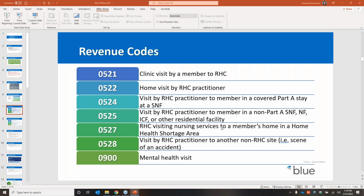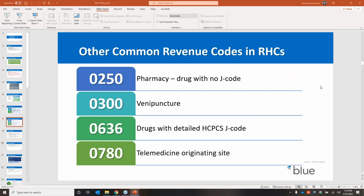528 is for a visit by an RHC provider to another non-RHC site. For example, the example they give with Medicare is the scene of an accident, okay? That does not mean a non-RHC site such as the hospital, okay? That's different. And then lastly, revenue code 900 is for any of your mental health visits. That does include your mental health telehealth visits that you now are able to provide.